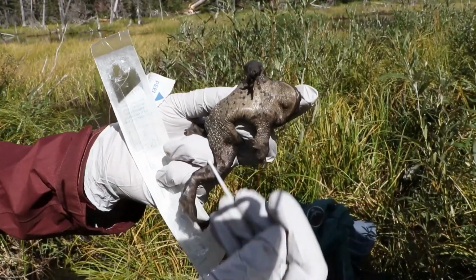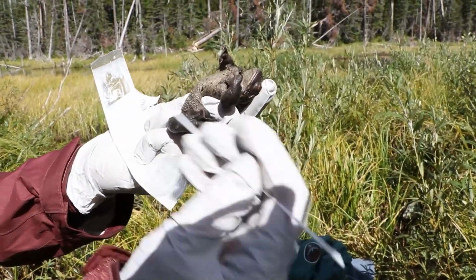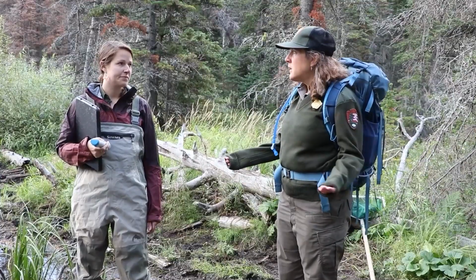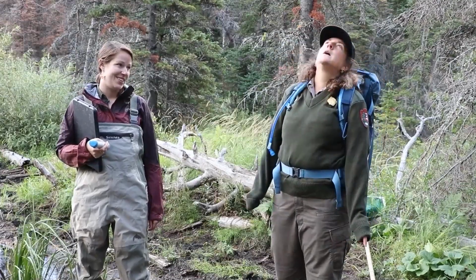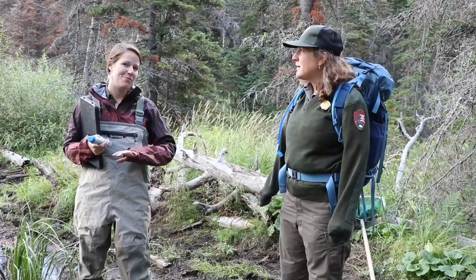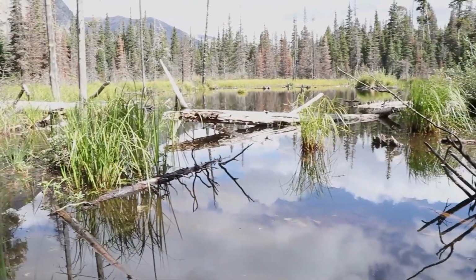Oh, wow. So when we swab the frog or toad, we can pick it up off their skin if they have it. What are you finding here in Glacier? Like, are a lot of our boreal toads and our Columbian spotted frogs affected by this? Yes, they are. Oh, okay. Yeah, we've checked about 45 wetlands across the east side of the park. Okay. And we found it in every wetland.